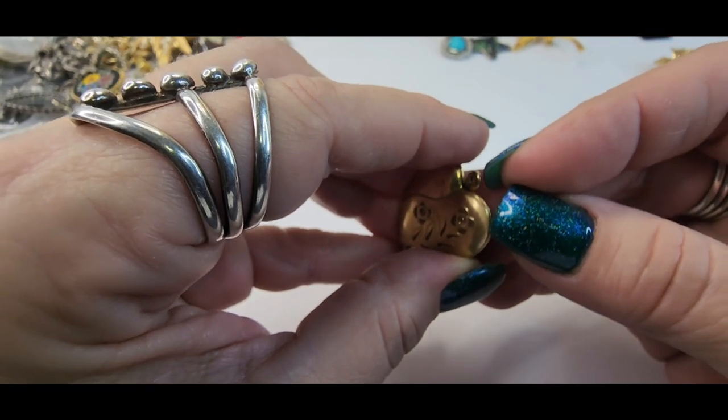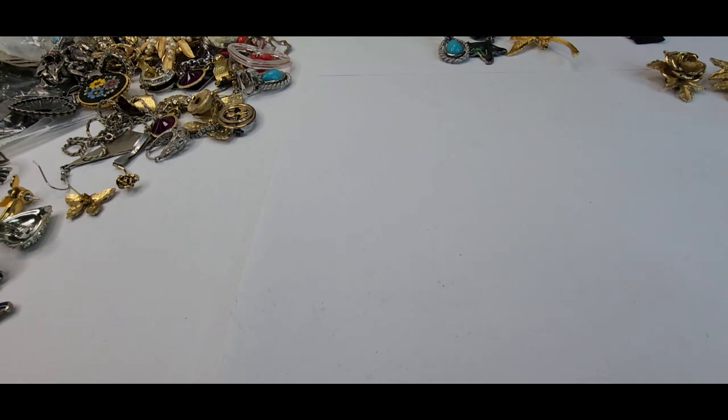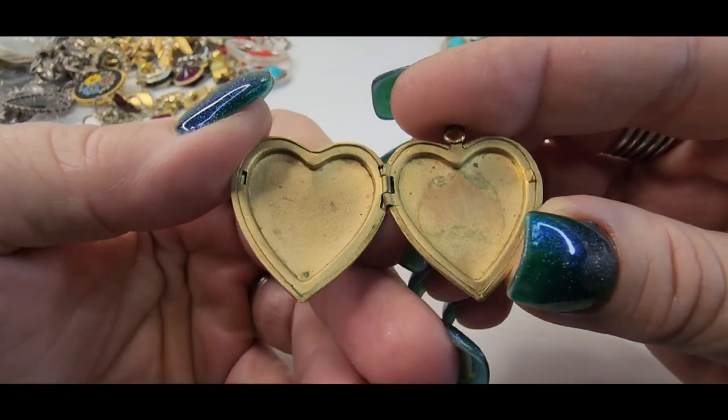Where is my little pin that I open stuff with? Let's see, let's try to open it with that. I usually have all of my stuff sitting here, but I did a Whatnot show last night, so I had to. There's the inside.